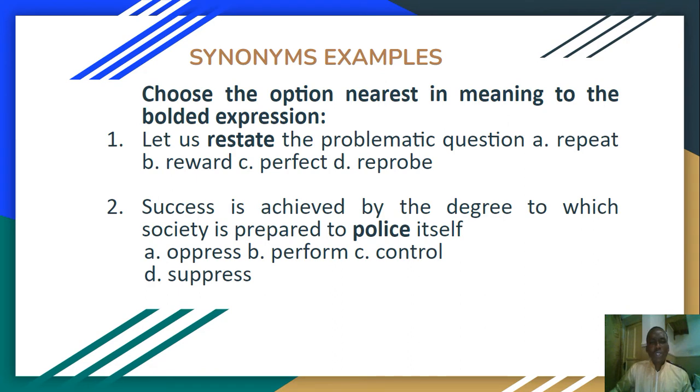Now we are going to look at a good example on synonyms. Synonyms is going to test your ability on how much you know words that are nearest in what? In meaning. Now look at the word that is nearest in meaning to the bolded word. It said, let us restate the problematic question. Restate, what does restate mean? What is the nearest in meaning of the word restate in that sentence? The best option is repeat. Because when you restate something, you are trying to repeat it, to say it over and over again.